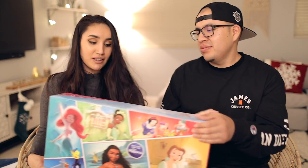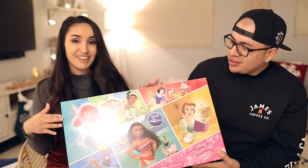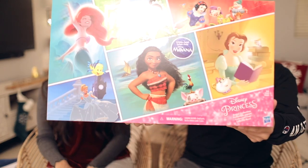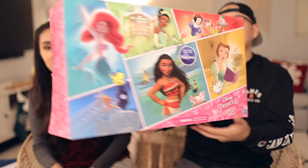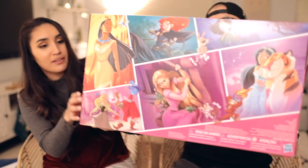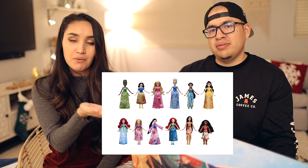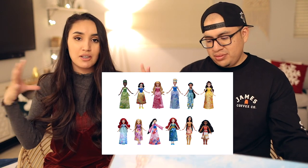I told him, I was like, babe, this Christmas she's getting this. So just know. I don't know why they package this like this, but it's basically every princess, the whole entire collection of Disney princesses. And it sucks that they don't show it. Maybe you can easily open it. I tried already. Oh, you did already? But anyways, we're going to put a picture of how it looks on Amazon.